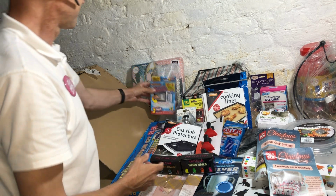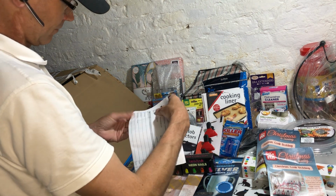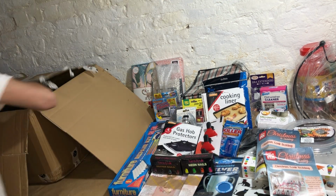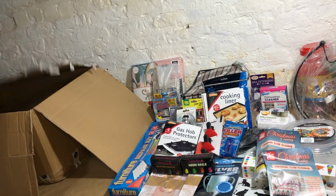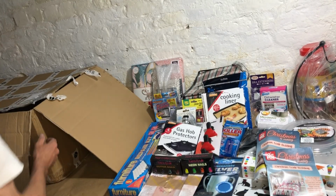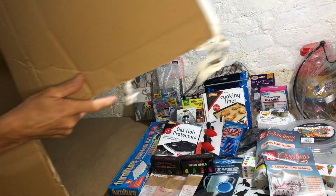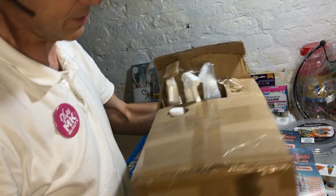So we've got a microwave cleaner. So if your microwave's getting a bit dirty, we've got the delivery form there. So we've got another box here. Got another box there with some VivaMK cleaning stuff. So, a bit big. That's inside that one box. So let's have a look to see what's inside this box.